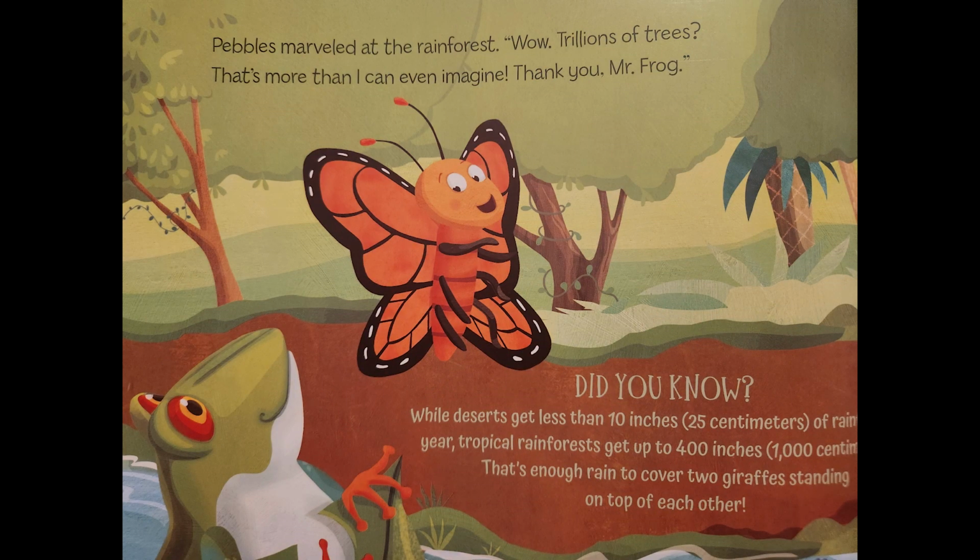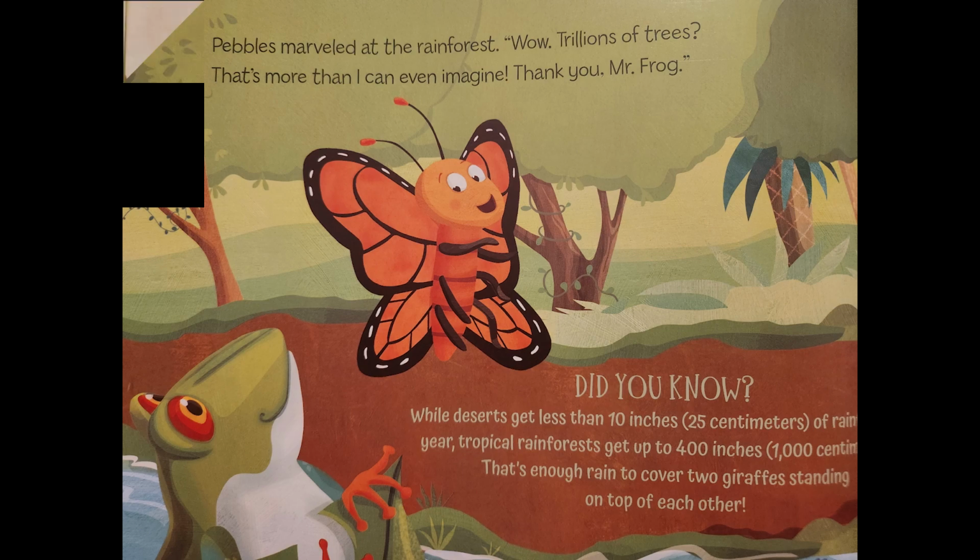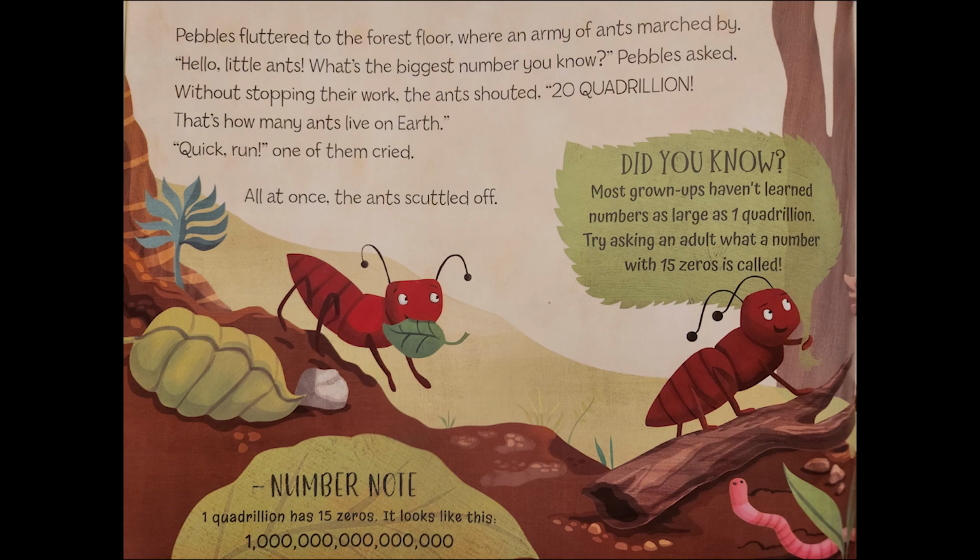Pebbles marveled at the rainforest. Wow, trillions of trees. That's more than I can even imagine. Thank you, Mr. Frog. Pebbles fluttered to the forest floor, where an army of ants marched by. Hello, little ants. What's the biggest number you know? Pebbles asked. Without stopping their work, the ants shouted, 20 quadrillion! That's how many ants live on Earth. Quick, run! One of them cried. All at once, the ants scuttled off.